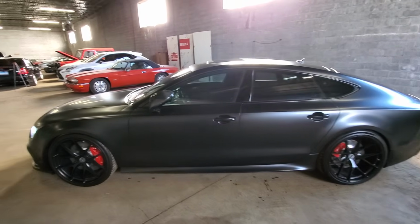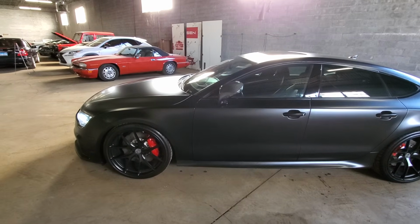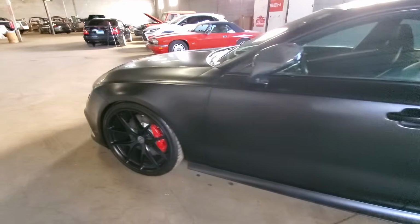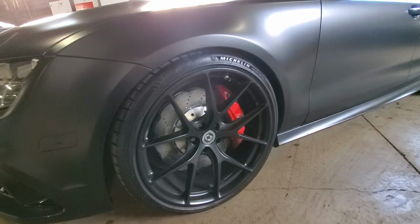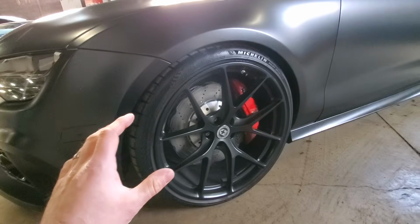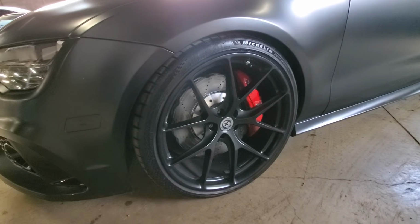Obviously, this RS7 is wrapped, and personally, I'm not into matte or flat wraps, but this does look like a pretty good job. And the wheels on this car are massive. They're 21-inch HREs. I looked these up. They are about $2,500 each, and they're wrapped in what looks to be new Michelin Pilot Sport. So you have roughly $12,000 or so in wheels and tires on this car, which is crazy.